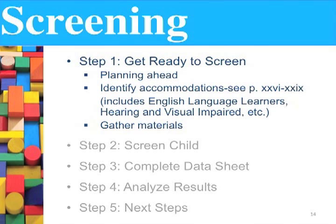Children need to be screened in their primary language. All Spanish-speaking students from both ESL and non-ESL speaking schools will be screened using Curriculum Associates materials that have been translated into Spanish. JCPS is working on translating materials for other English language learners. You will receive additional information for screening these students. Use the manual to determine if accommodations need to be made for any other children.